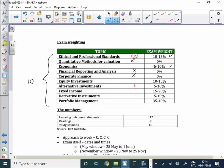Generally, and again, I'm just giving you a little bit of a sense of what we've seen in the past. Nothing overly. Portfolio management at 35 to 40% is much more weighted to paper one, the constructed response paper. The rest of your asset classes, generally speaking, you would find those in MCQs. No real guidance given other than that.